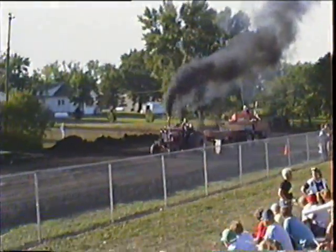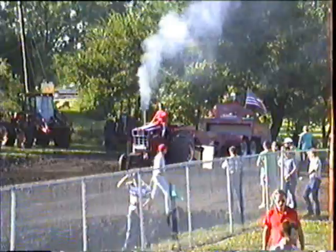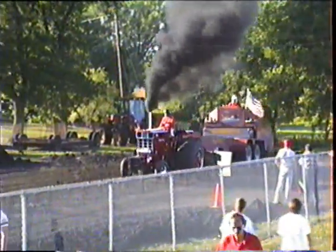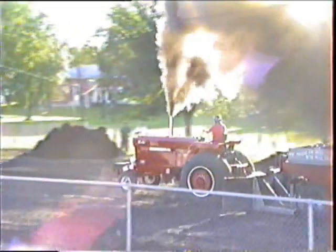Good. So Carol, those are running good for stock appearing flow. You'll be able to catch some more tractor pulling down in Spencer, 12th and 13th, I think it is. Charlie coming out looking at the sky. Good one for Charlie.